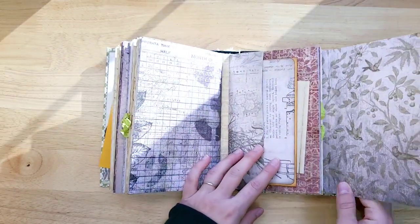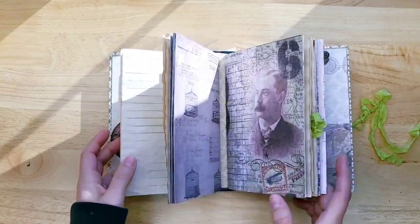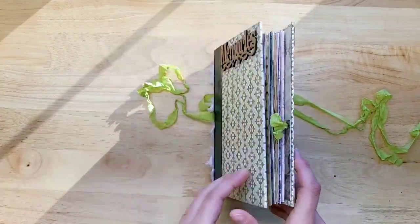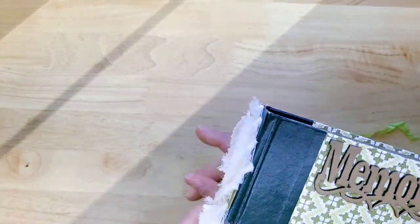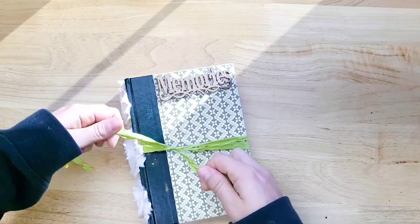This is a beautiful, vintage journal with lots of coffee dyed pages for writing and other things. So this has now been added. It's called Memories, and I hope that somebody will enjoy purchasing this one and using it.